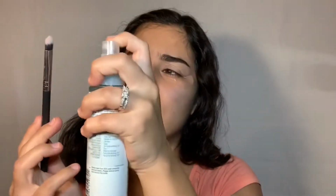I did find this silvery shimmer right here that kind of looks similar to that one, so I am going to pack that on my crease. Make sure to always spray. It sticks better when you spray it. Oh, it's very pigmented.